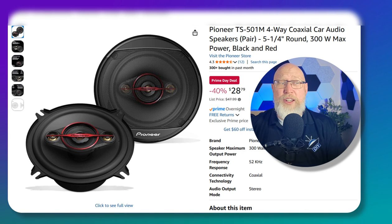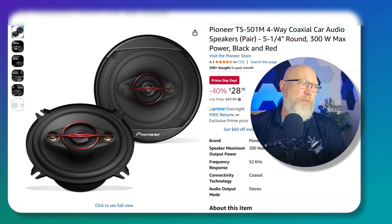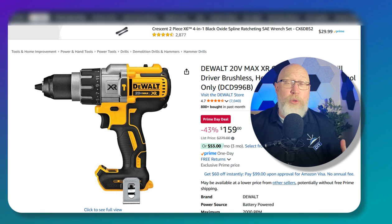These are 40% off. That's a deep discount. They're not great speakers. They're coaxial 5 1/4. Nothing terribly special going on here, but if you've got blown speakers and just need something inexpensive, this is probably the way to go. There's always some kind of tool deals going on.